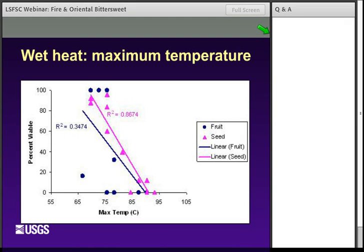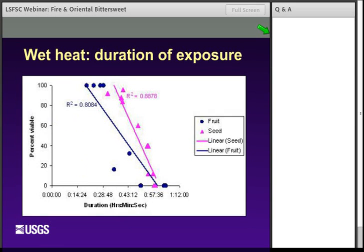So looking at the maximum temperature that the seeds and fruits experienced, fruits being the blue circles and seeds being the purple diamonds, we see a strong relationship between percent viable on the y-axis and temperature. Viability decreases as temperature increases, up to around 90 degrees centigrade, where you had 100% kill. There's a less strong relationship with fruits, because fruits protect the seeds, and there were other variables that weren't controlled.